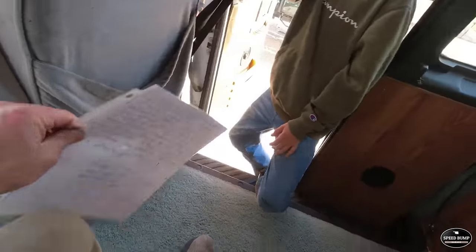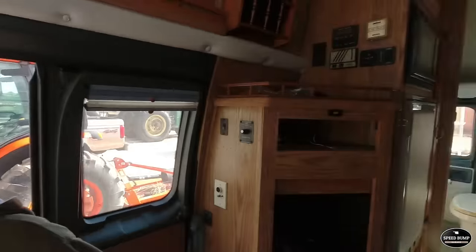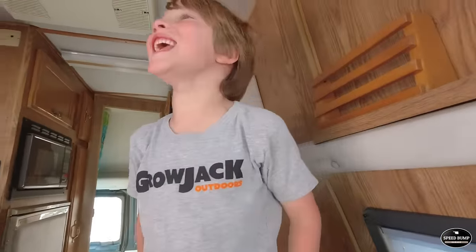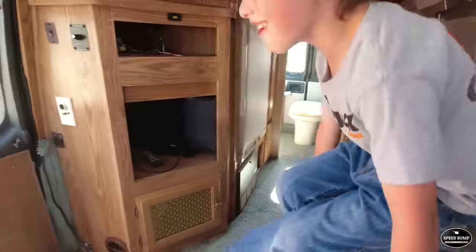Dad, literally, there's a bed up here. Yeah. They have bunk beds. What? We need this. I want it. Get off that couch. I want it.